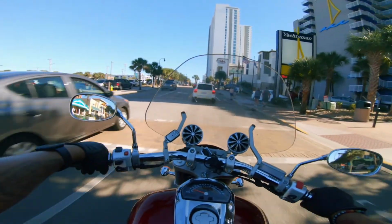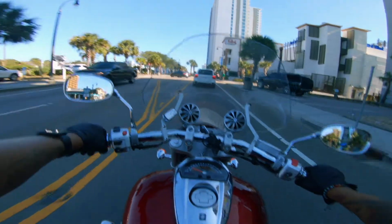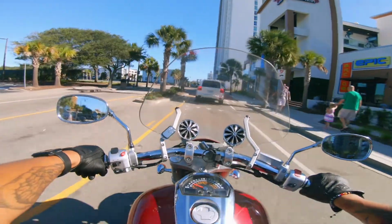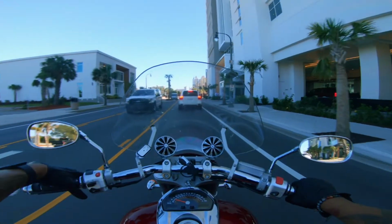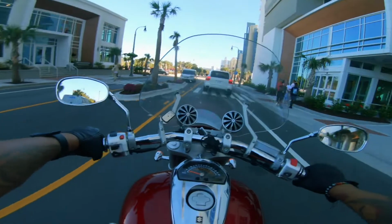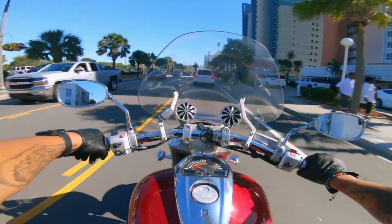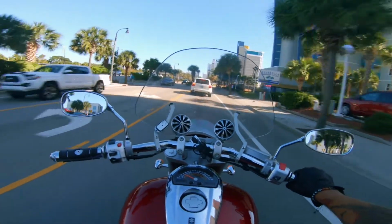So the bike I'm riding right now is my dad's M109. It's a Suzuki Boulevard. It's basically their muscle bike. And the type of riding I'm doing right now is not so fun for this bike, because this bike has a ton of power throughout the entire RPM range. But I'm sitting in slow traffic, so I'm gonna get out of this here in a minute so I can open it up a little bit, so that way y'all can see what this bike can actually do.